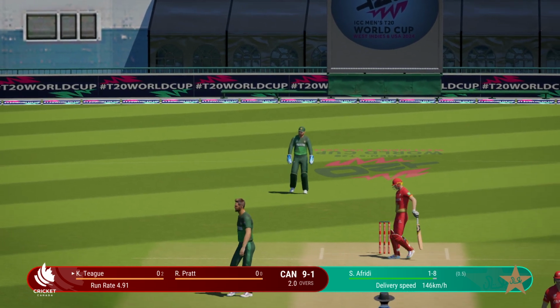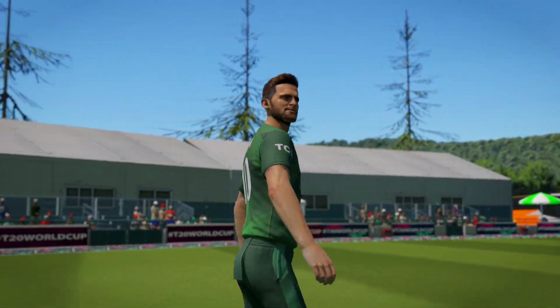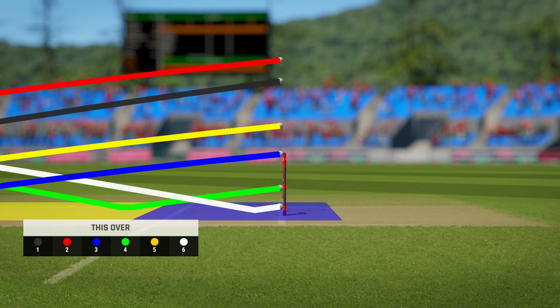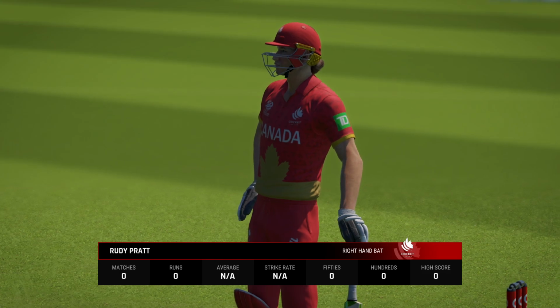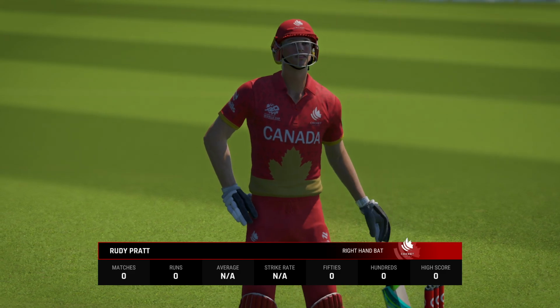What a ball. Over. Canada are 9 for 1. Well, bowlers have them pinned down at the moment. Batters need to try and rotate the strike a bit. A lot of pressure coming to the crease. Not had the best of weeks leading up to this game, so I want to show everyone their strength.